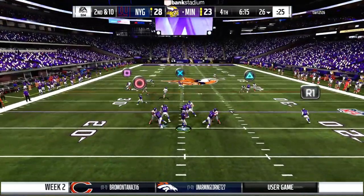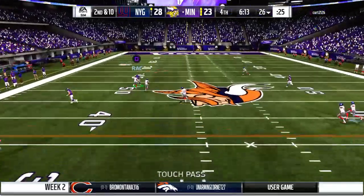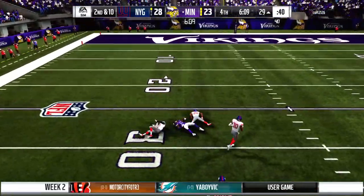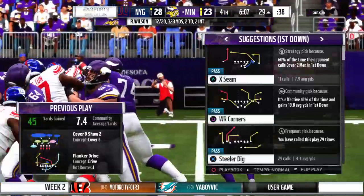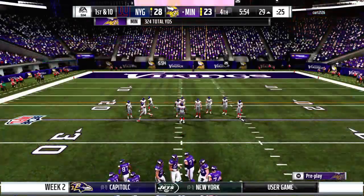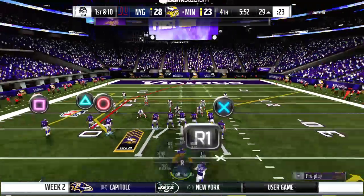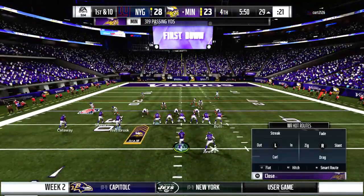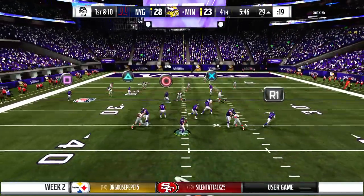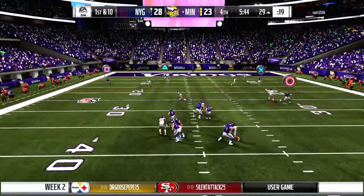Again on 2nd and 10, it's Wilson. Looking long for Westbrook. And that's caught inside the 35. And all the way down to the 29. A big play there for Minnesota. 45 yards. So now then, the big play has him all the way inside the 30 now, 1st and 10.